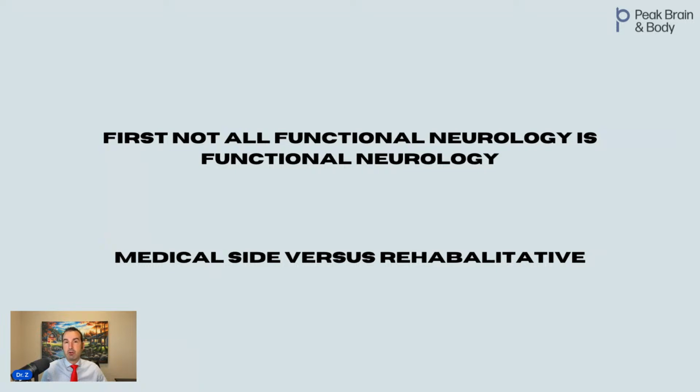The problem is most of these providers don't actually have training in neurology. And so they're trying to use a physical therapy lens to rehab a brain, which sometimes it goes okay for individuals, but many times it does not go okay. And these are the individuals who are routinely coming to my office with more of these mild strokes and then lots of brain injuries who've done physical therapy, and using a physical therapy lens, not a neurological lens, doesn't give them the answers they are looking for.